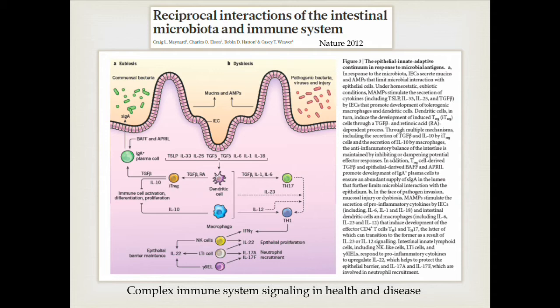And what we can see here is that in a state of eubiosis, or beneficial balance, there's these microbe-associated molecular proteins, or MAMPs, which stimulate the epithelial cells, and they secrete cytokines that promote tolerogenic macrophages and dendritic cells. We see increased T regulatory cells. We see increased IgA production, which is an important marker of the health of the gut immune system, and dampening of the inflammatory effector response. This is a very good thing.